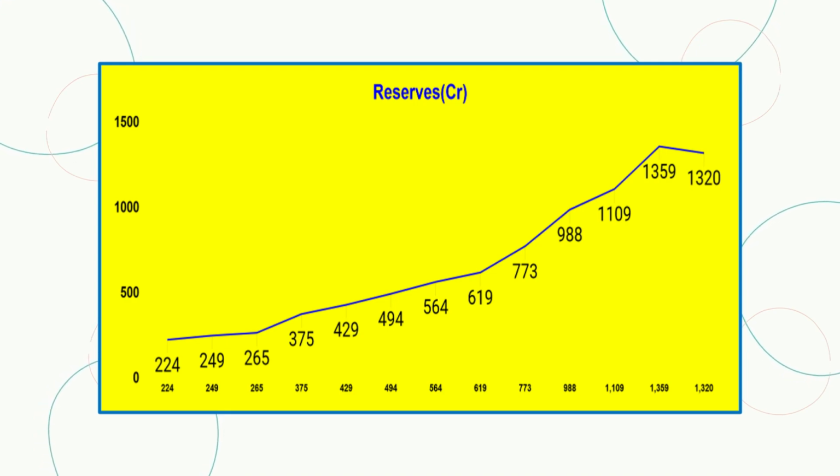Notably, there's a sharp jump in reserves in recent years. By March 2023, reserves had reached 1,109 crore, and this growth continued, peaking at 1,059 crore before slightly stabilizing at 1,320 crore in the most recent quarter. The significant buildup in reserves reflects CDSL's strong earnings power and prudent reinvestment of profits, which adds to the company's stability and potential for future growth.